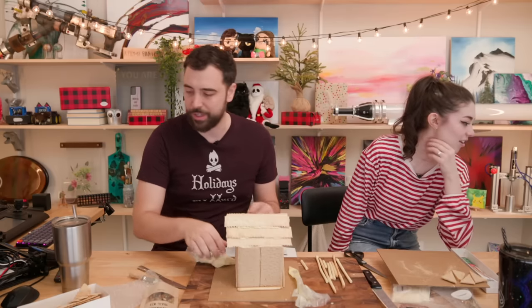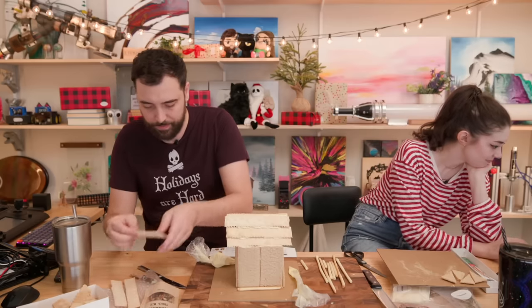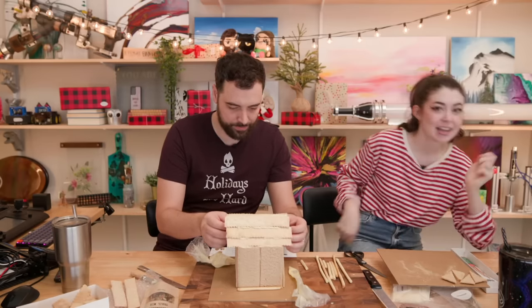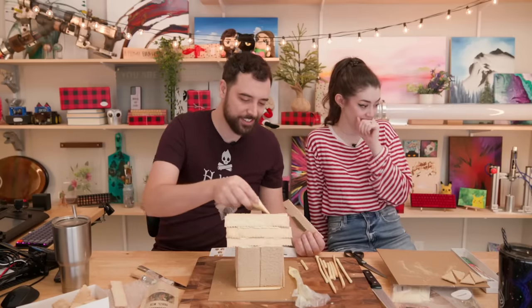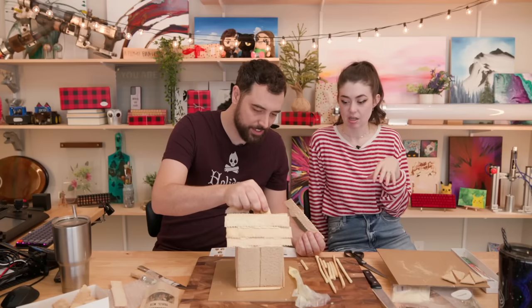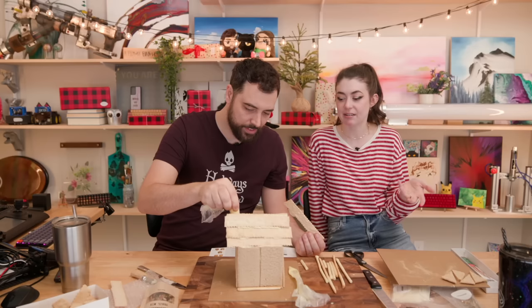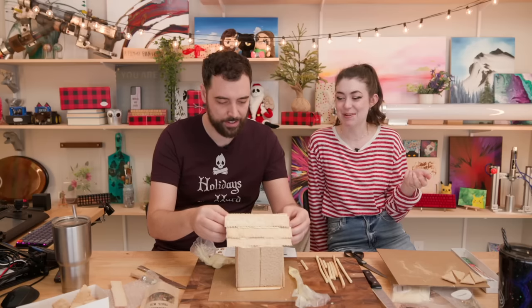All right, so I'm going to do the same structure over here. I'm only thinking of how stale that's going to be if it sits for a couple days. At least with a gingerbread house, I feel like you can eat that for longer after. This has to be eaten the same day you're done, basically. I guess you could put it in the fridge.